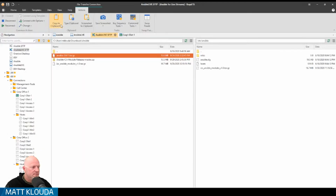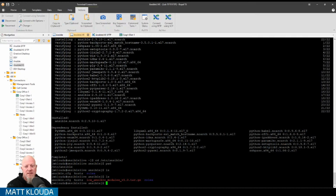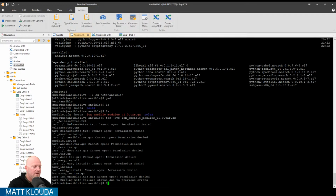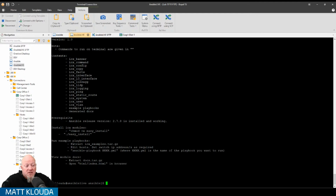Whoops, I just minimized on myself. All right, so now if we list this directory, we can see they're there, right? So we're just going to do a tar xvf on the ICX Ansible modules. Oh, told you I was going to miss it. Okay, now it's there, right? That's it. Simple. It has a release notes file in here, if you can see that in green. If we do a more on it, it gives you the directions on how to do this. This is exactly what you need to do to install these modules.